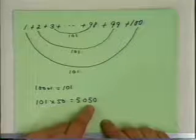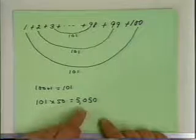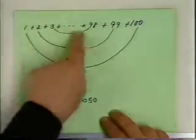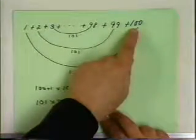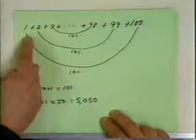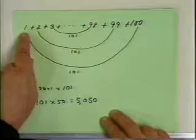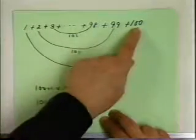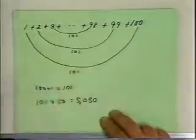Now this is a rather amazing result. Notice what happens over here. To do this problem, you didn't have to add all these numbers up separately. There was a formula. It basically said what? Take the first one, add it to the last one, and then multiply that by the number of pairs, which is half the number of terms.